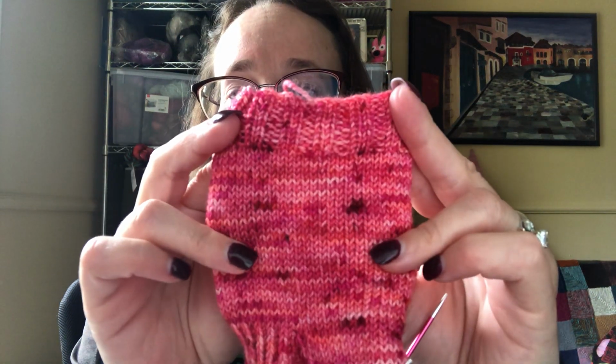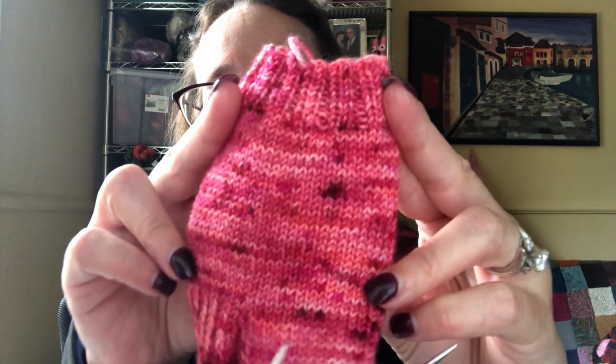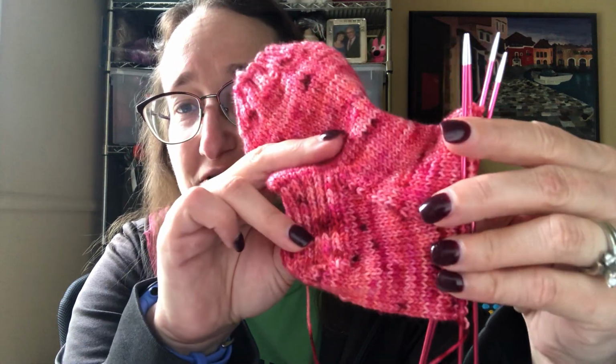Sorry, the tail is still there. I haven't woven in the ends. And then, like I said, it just gives this really nice kind of pink cherry with a bunch of other colors in there, and I really like it. And then I did a slip stitch heel flap and just a standard gusset.